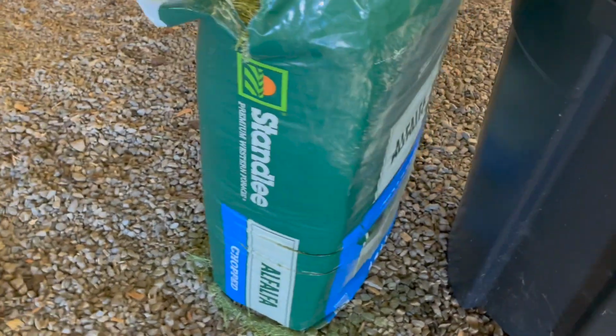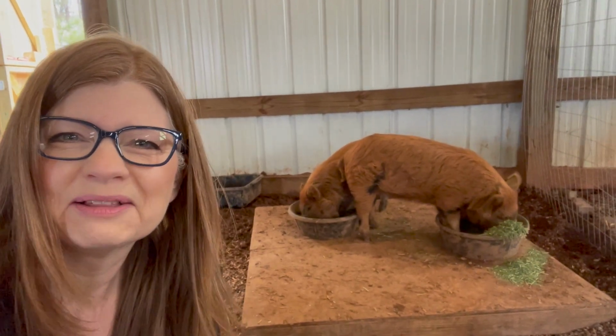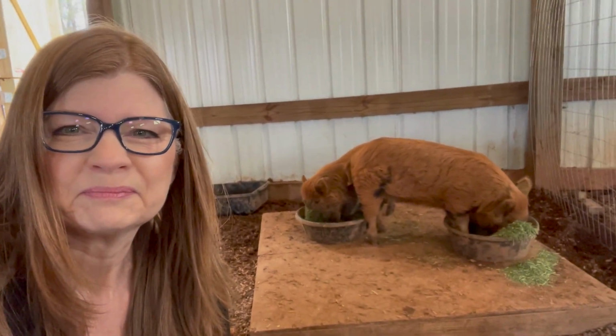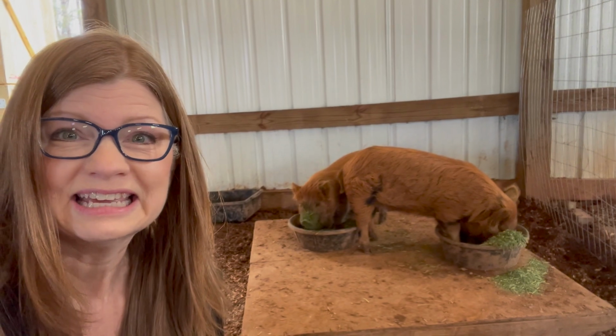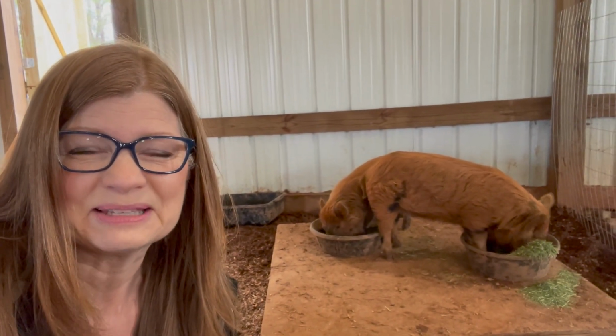The bag I purchased. Well, hopefully that'll keep them happy for a little while. Maybe it'll keep them from digging so much today, and hopefully tomorrow we can get that fence moved.